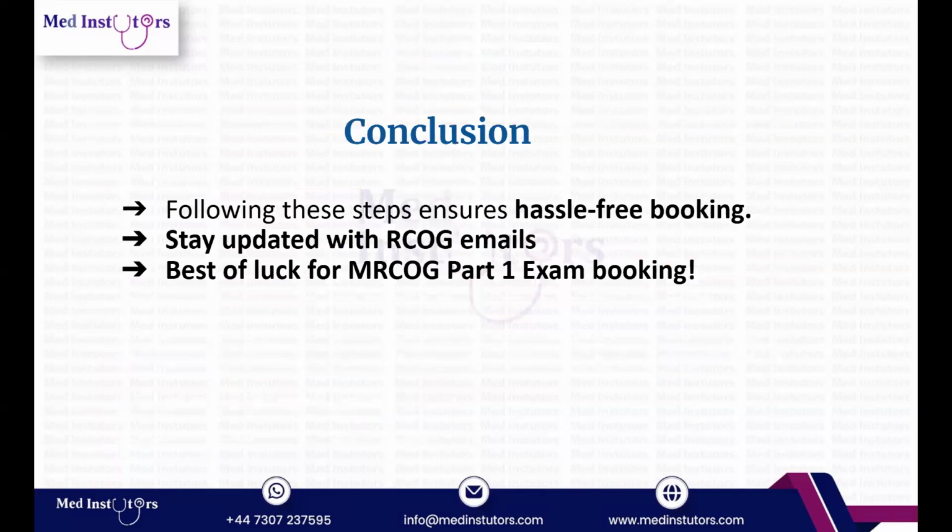So the conclusion is that following these steps ensures hassle-free booking. Stay updated with the RCOG emails and best of luck for your MRCOG Part 1 exam booking. And those who just joined us and have missed the part on how to reset the password, they can later have the video recording. They can follow that video.